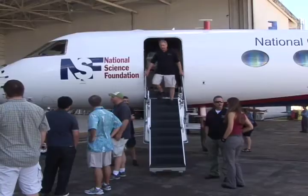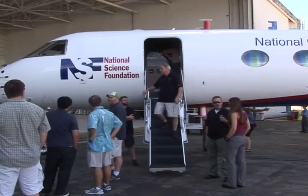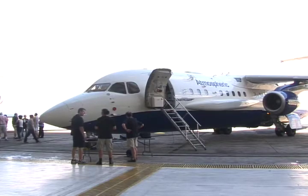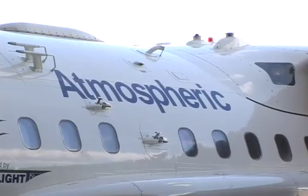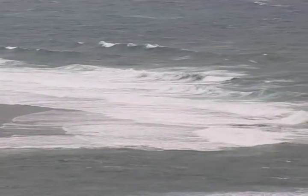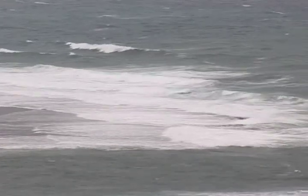The researchers have come from the University of Maryland, NASA, and Great Britain, as well as the University of Miami, to study the atmospheric layers from sea level to the upper reaches of the atmosphere. We brought a range of scientists and engineers and meteorologists to come to the site to study the region, because it's never really been studied before.